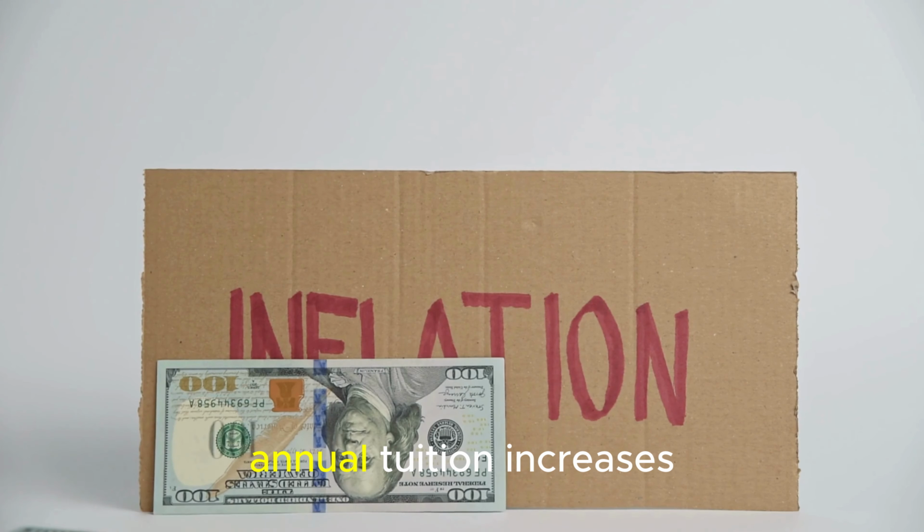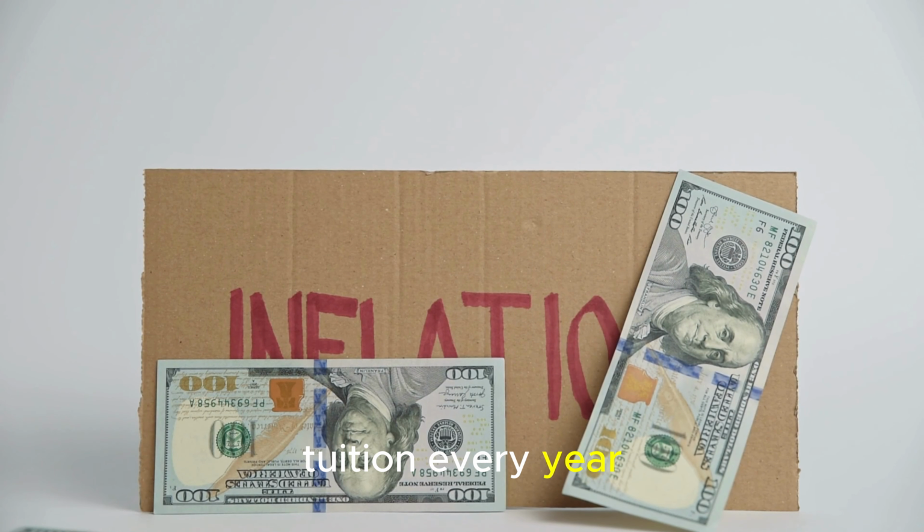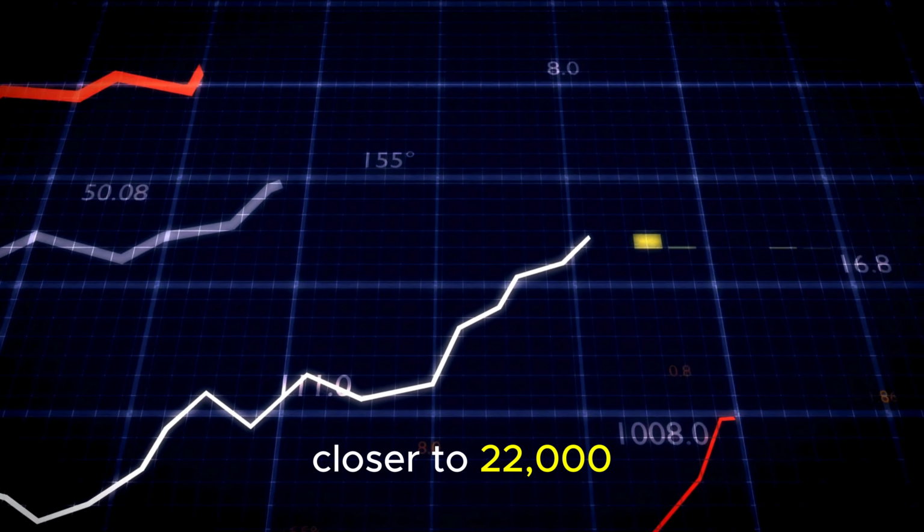Number 8. Annual tuition increases. Most colleges raise tuition every year, often by 2 to 5%. If you start at $20,000 a year, by your senior year, it could be closer to $22,000 or more.